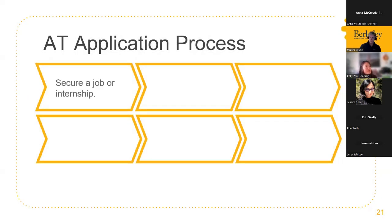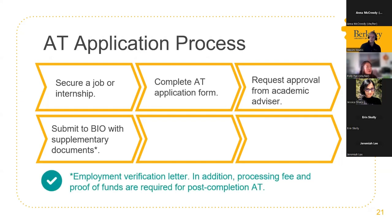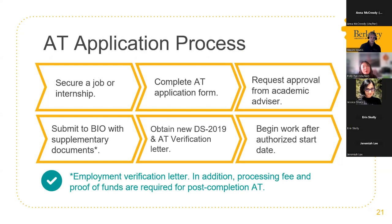Academic training application process: secure a job, complete the academic training application form, request approval from your academic advisor, submit your documents to BIO. Obtain your DS 2019 and academic training verification letter, begin working. Post completion academic training will include an application fee and proof of funds.